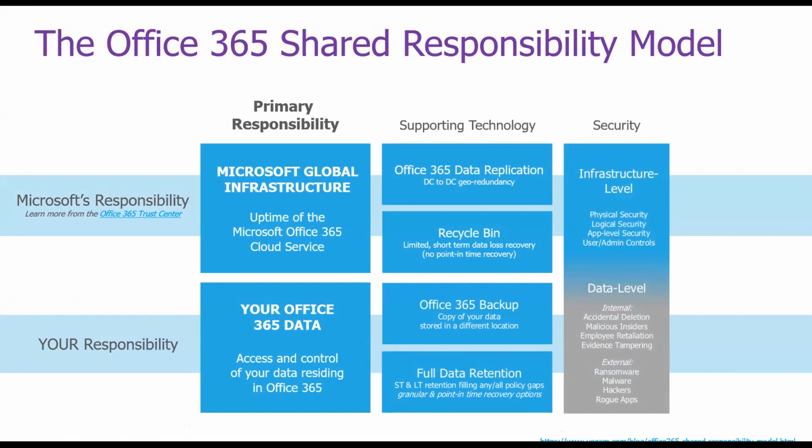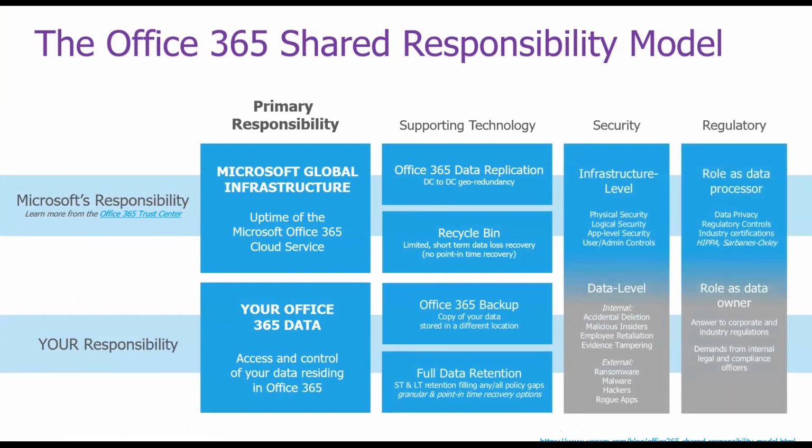Now, there is some supporting technology. So on Microsoft's side, they do have data replication. So you do have data center to data center geo-redundancy. You do have a recycling bin. So if you do accidentally delete something, you have a chance to get that back. But it's not a backup by any means.